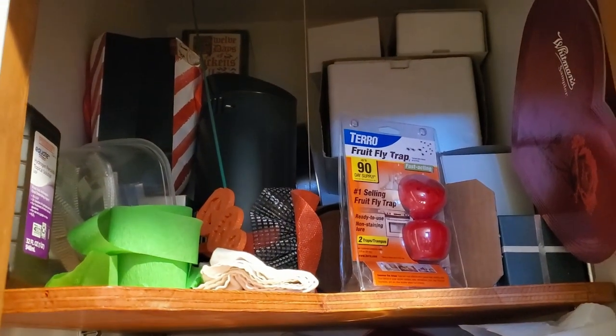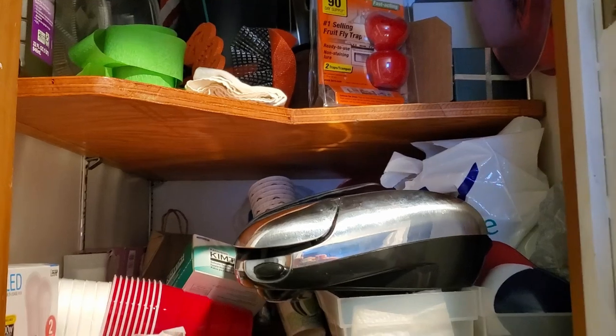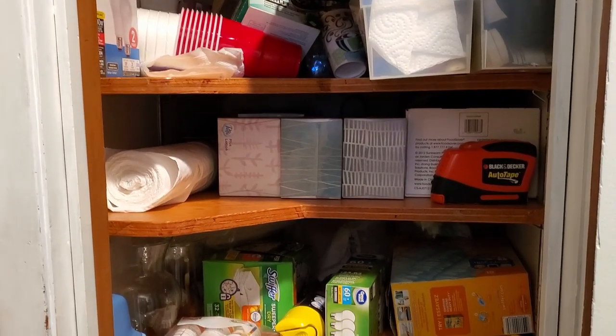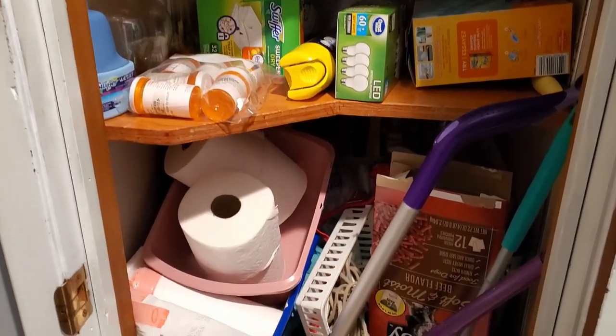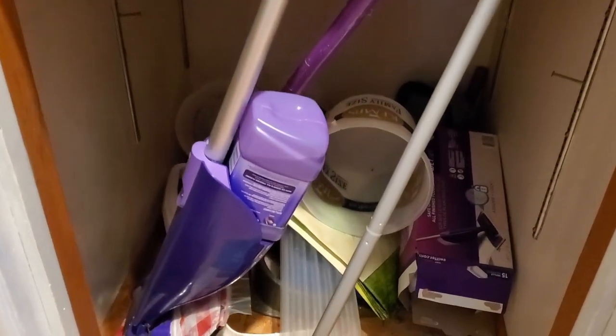Today I am cleaning out the broom closet at my grandma and my mom's house. Here is a view for you of everything that is on these shelves. It has been quite a while since this was cleaned out, and I think closets are so much fun to clean out, so stick around and watch me work a little organization magic.